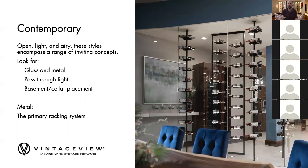Realizing that I still have a little typo in here, these are not in the basement. These are generally speaking main floor living areas. With glass and metal, there's a lot of pass-through light so you can see from one room to the next. If you're trying to specify this for a more serious collector who wants to keep their wine safe for a long time, I highly recommend you take that active versus passive cellaring course to understand the steps and planning involved to make something like this every bit as practical for long-term storage as those basements.